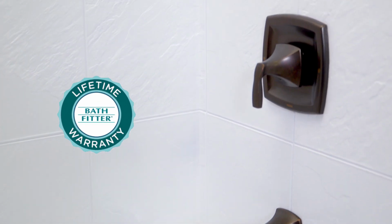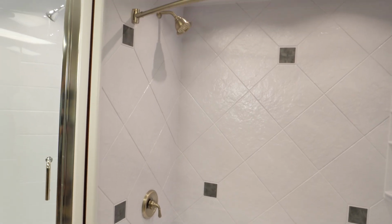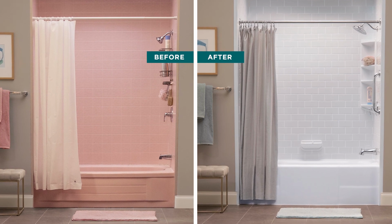They also have a referral program that is wonderful. I went ahead and referred my brother, which gives you a $125 referral fee for choosing Bathfitter. I love my new bathroom. It's very simple and easy to maintain and clean.